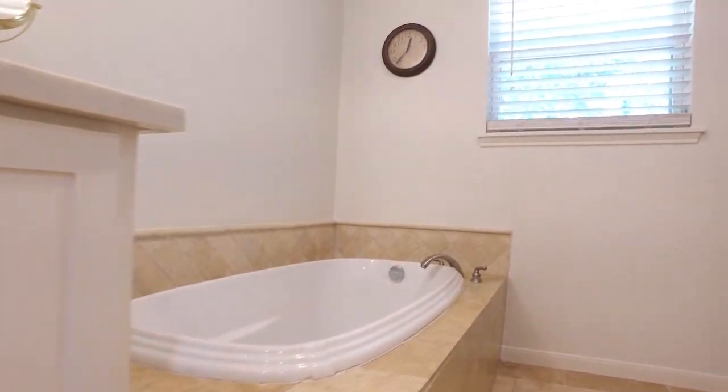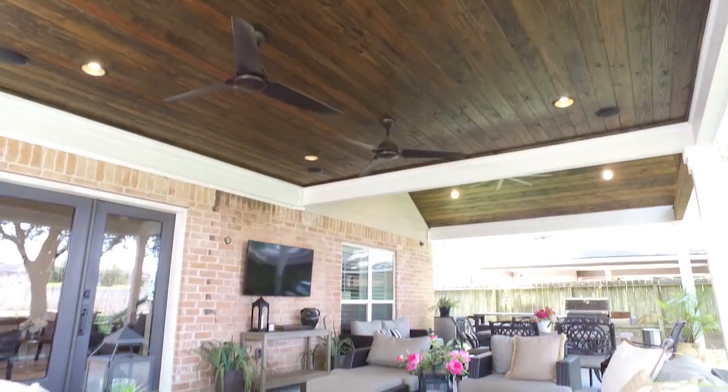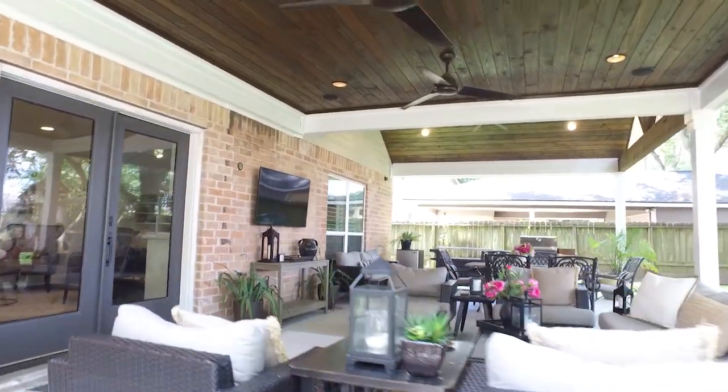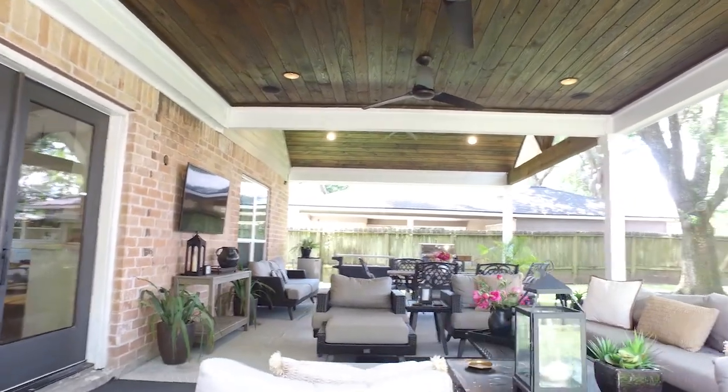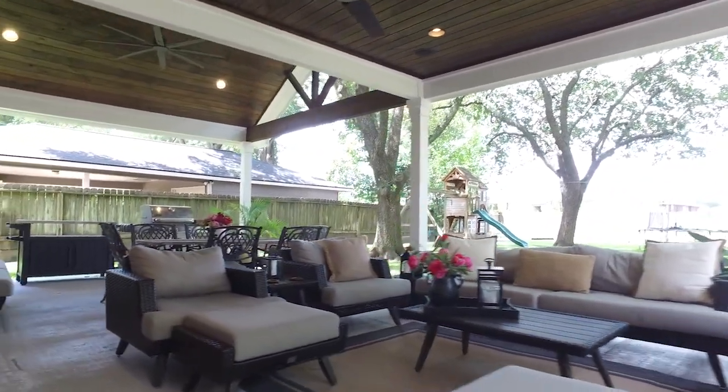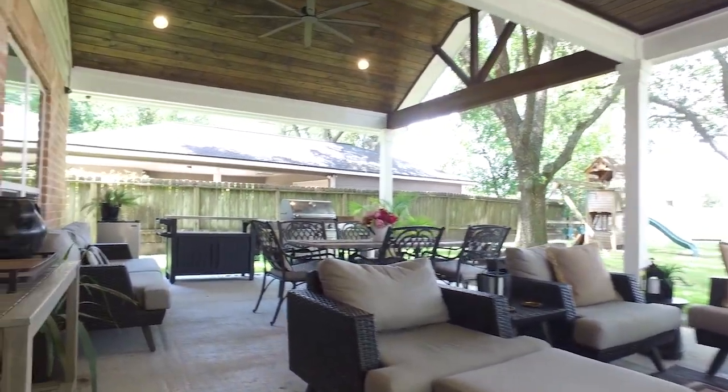The indoor spaces of this home beautifully connect with the outdoor gable style patio. It's covered. Commercial grade ceiling fans, speakers, lighting, with plumbing and electrical connections for an outdoor kitchen. The home has a stately driveway with an auto gate for additional security as well.